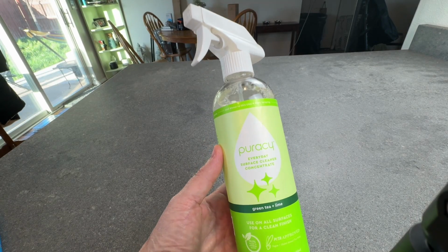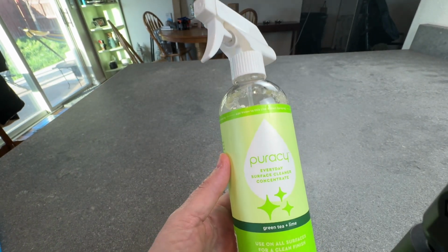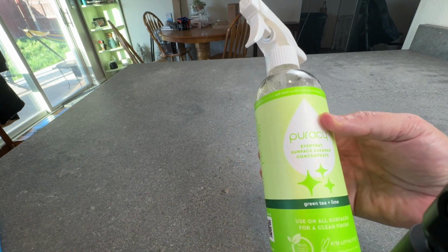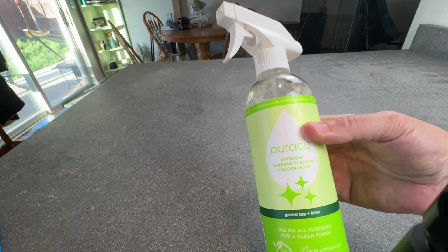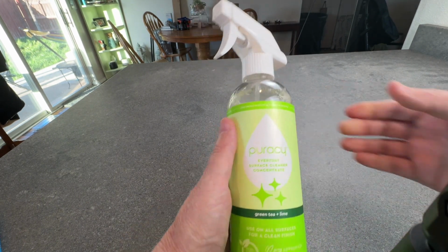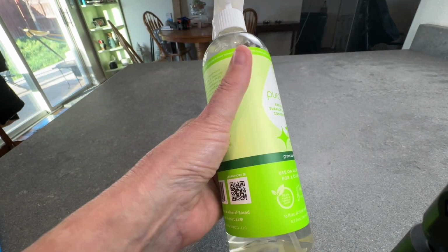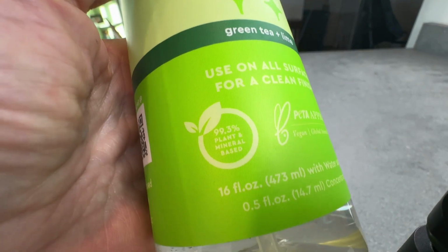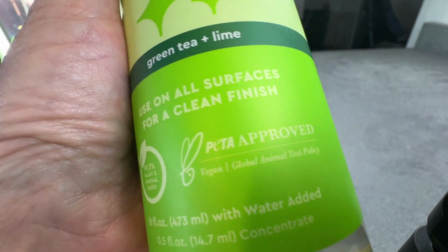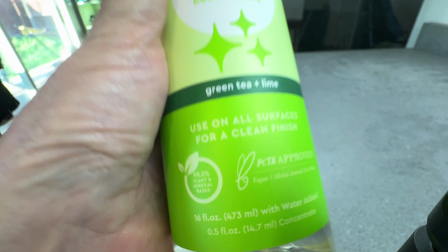So when Puracy says that they are an everyday surface cleaner, they are absolutely just telling you like it is. This is a 99.3% plant and mineral based product. I love the smell. It's green tea and lime. It is also PETA approved, which I really appreciate because I do have animals, and it's vegan and passes the global animal test policy.